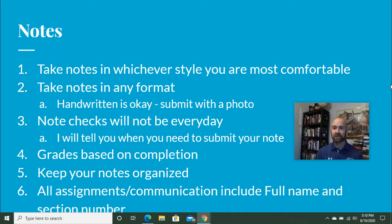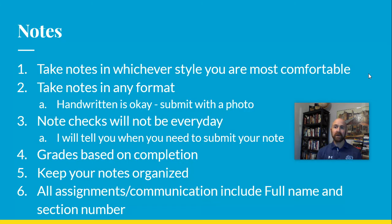Number three, note checks will not be every day. Like I said earlier, that's just too much. There's no way I can look at all that every single day. It would take me hours. I will let you know when you need to submit your notes. I imagine it's probably going to be one time a week where I'll say, the lecture we did on 8/18, I want you to take a picture of those notes or share the Google Doc so I can check them. I will also let you know how many points that is worth. There'll be a special assignment for you to do that, and I'll put that in the Google stream, so you'll know all of that ahead of time.